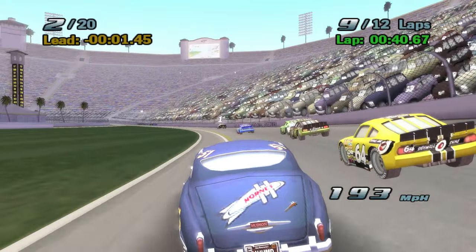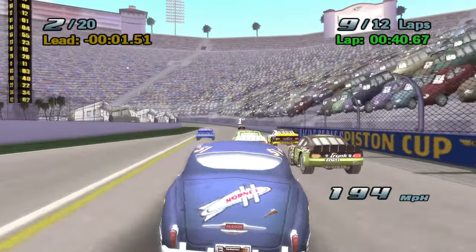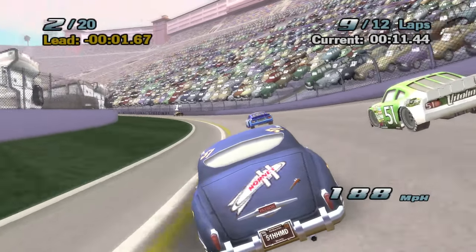Could we actually lose this race now? We're the fabulous Hudson Hornet. We're going to come back. We're going to win this race. And we're going to catch up to Hollister. I'm just losing more time to him, and this traffic's slowing me down even more.